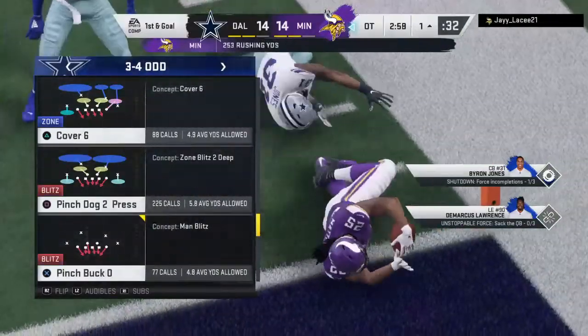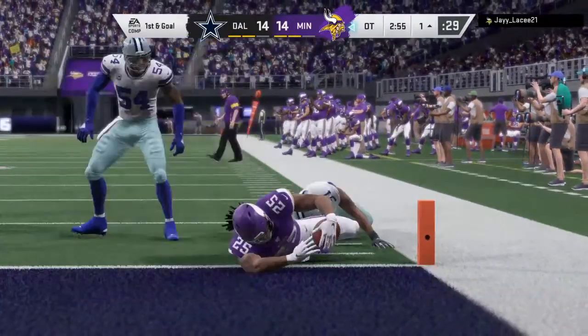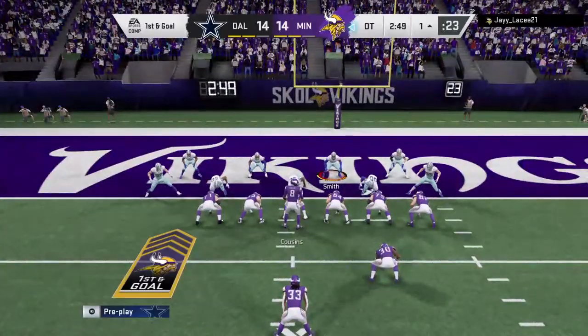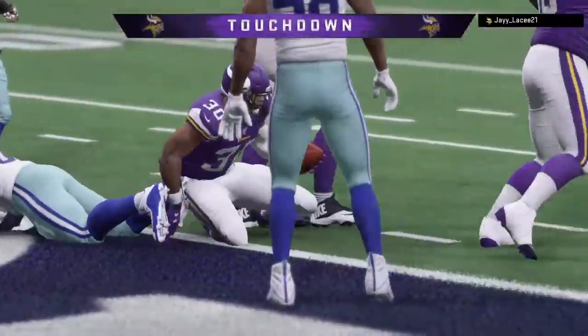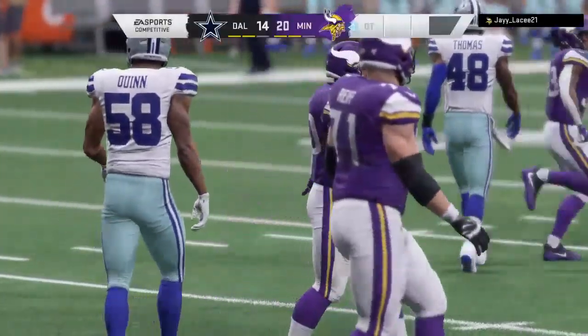Now, that was a big run. It takes them all the way down to the 1-yard line, and that'll shake the confidence of any defense. So when they're looking for a little bit of support now, looking at their defensive coordinator, if I'm him, I dial up some pressure. I just go after him, because otherwise you're... And he's into the end zone for the touchdown and the game winner in OT.